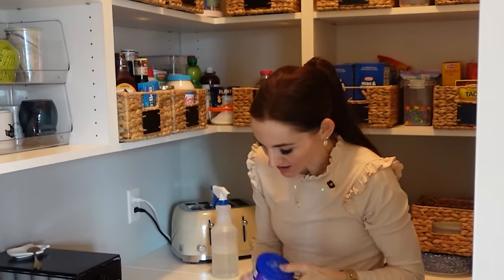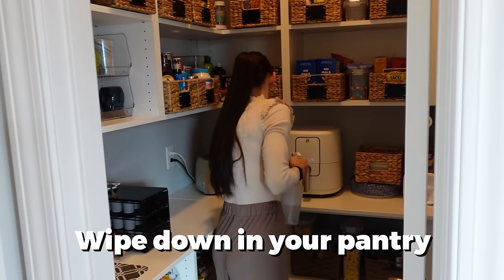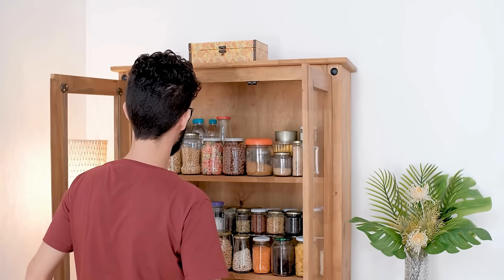Actually, we're gonna make a trail mix. I'm gonna put that with the other items down in here. And then just do a quick wipe down in your pantry as part of your little routine. So then we wake up in the morning and it looks all nice and organized again.